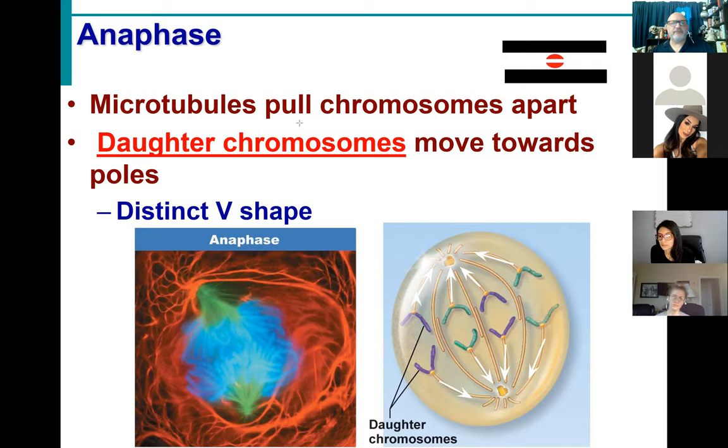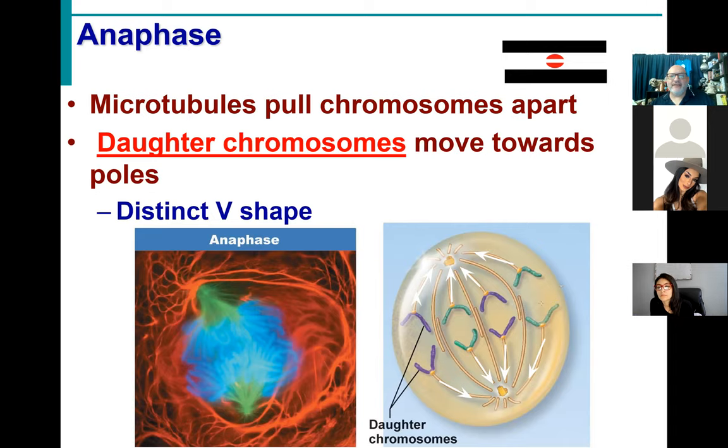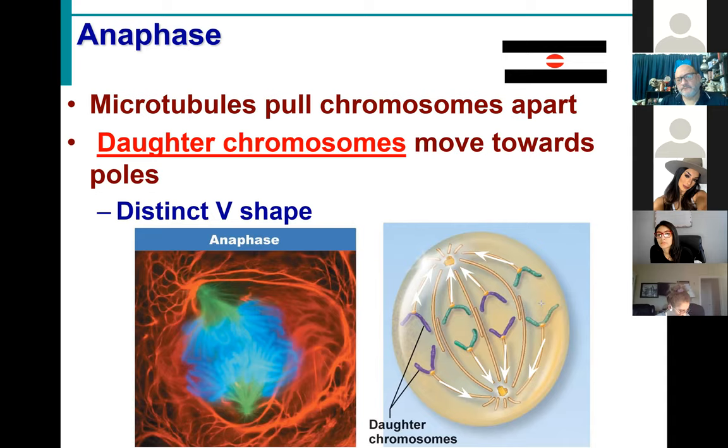All right. Now, one more thing I want to remind you about, we'll come back to it again at the end, but remember also as we are nearing the end, yes, Stephanie, go ahead. So the daughter chromosomes only happen when the cell divides though, right? Like during cell division. Exactly.